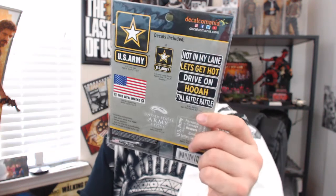This, we will defend. Approximately 5.1 inches by 3.4 inches. That's 4.2 by 5.3. That's like 2 inches by 1 inch. And then these are all 4 inches by 1 inch. So you have 4 inches by 1 inch. So they're pretty decent size decals.